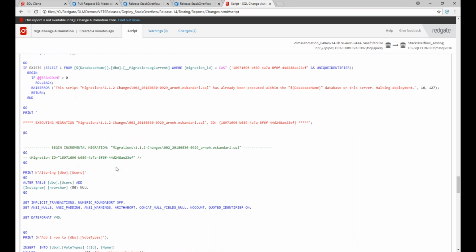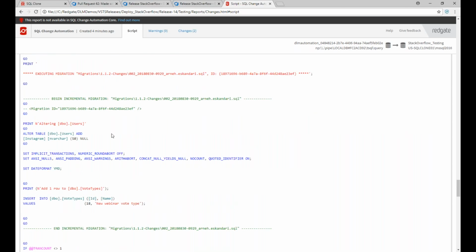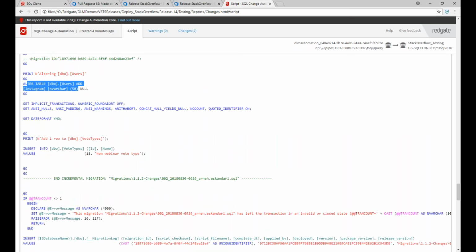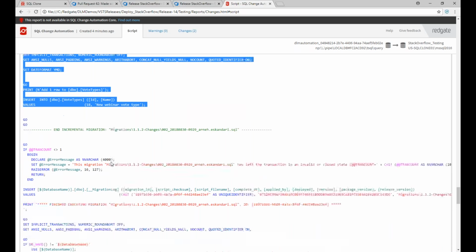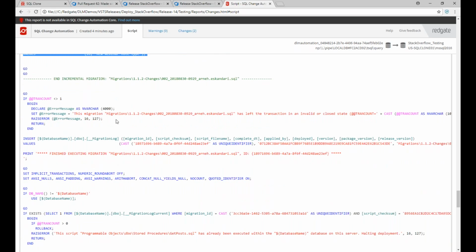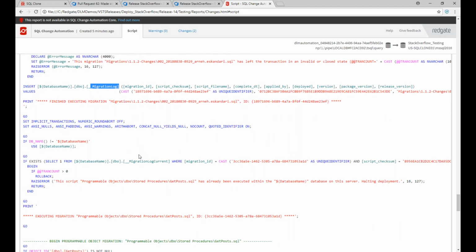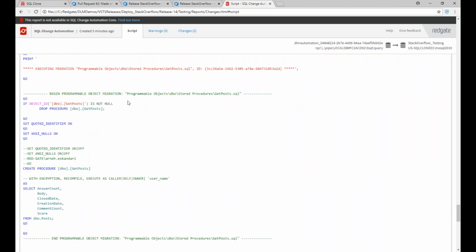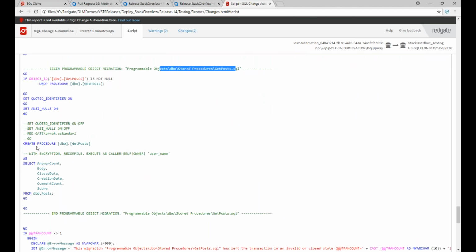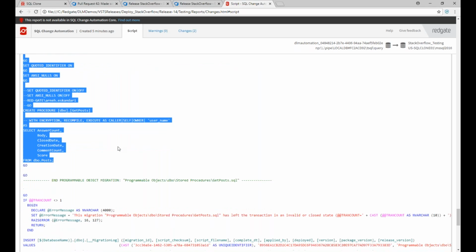So for example, here is the migration script that is pending, which is that migration script that we generated from the changes that we made in our development environment. And when that migration script is complete, it logs it on the migration log table that I mentioned and marks it as deployed. And finally, if all the migration scripts are complete, then we move on to the programmable objects and only deploy the programmable objects that have been modified. And in this case, we only have one programmable object that has been modified, so we're basically redeploying that.